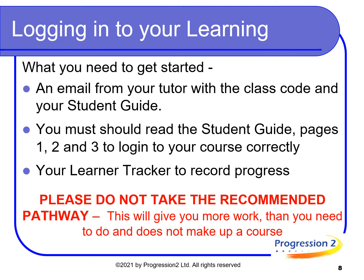Logging into your learning. What you need to get started. Following the induction, your tutors will email you with a class code and a student guide. You need to read the student guides pages 1, 2 and 3 to log into your course correctly. I will, however, be taking you through this process shortly. Please, when you enter the course, do not take the recommended pathway, as this will give you more work than you need to do and does not make up a course.